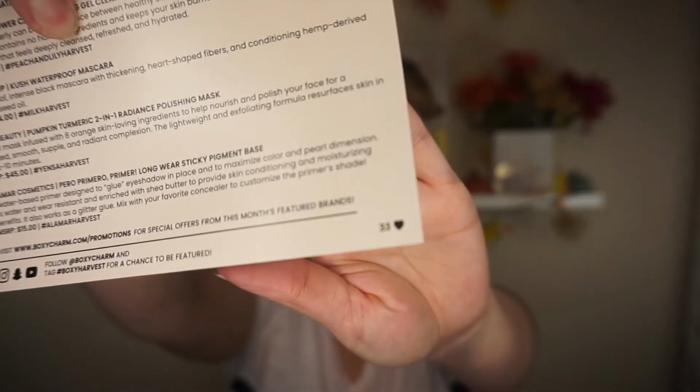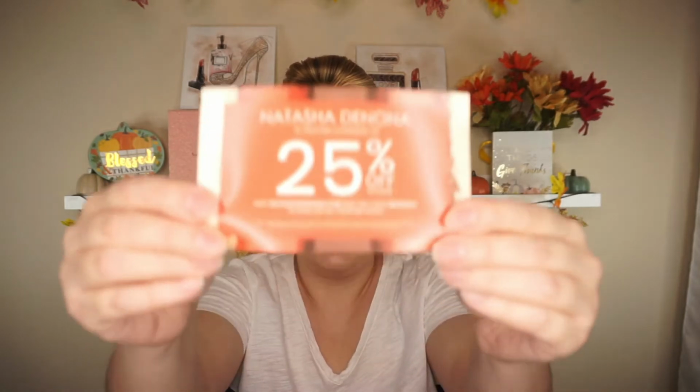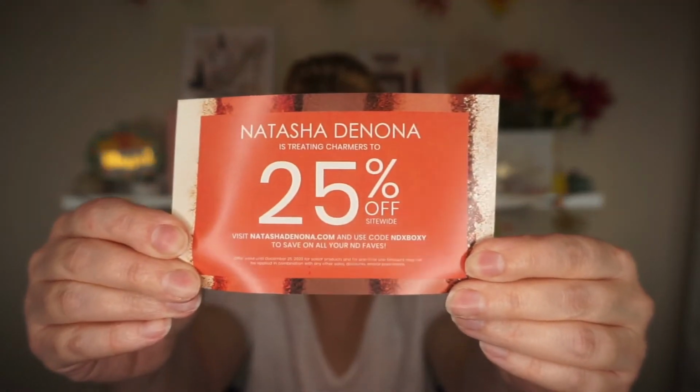I did get a card, which is awesome, and it's such a pretty card. I'm probably going to just put it up right here for decor because it says Harvest, and I got variation number 33. That is my variation, and then here is the card. It's so cute, and it has all the products, and then I did get a card in here that says Natasha Denona's treating charmers to 25% off on their website. So I'm assuming I got the Natasha Denona palette, which I'm really excited about. Go ahead and dig in.